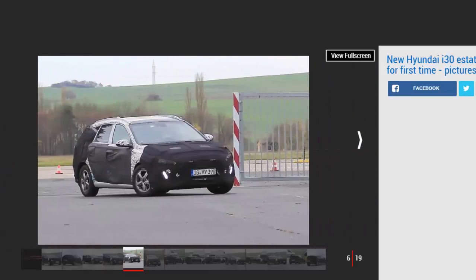The diesel option is actually the same engine, just available in 3 different states of tune. It's a 1.6-liter 4-cylinder, available with 94 bhp, 109 bhp, or 134 bhp plus the option of an automatic gearbox. The new engines are more efficient than the power plants fitted to the old model, so expect the estate to benefit from the same economy boost as its hatchback equivalent.